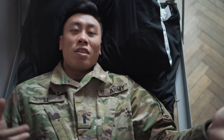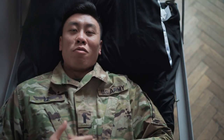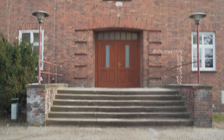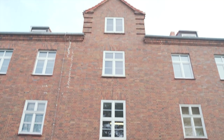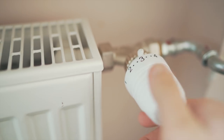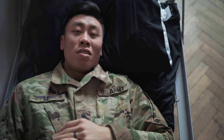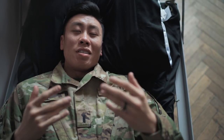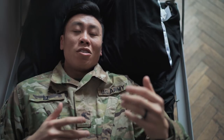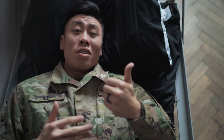So, just to give you guys some background information, this isn't your typical deployment room. We're actually in a Polish barracks in a Polish military base. So we actually have heating, electricity, bathrooms, and showers. The barracks isn't really new to be exact, but the accommodations certainly make our life a lot easier. And that's a huge plus.